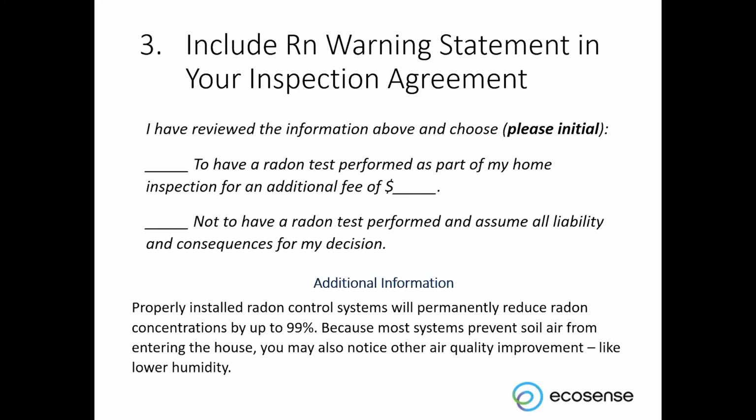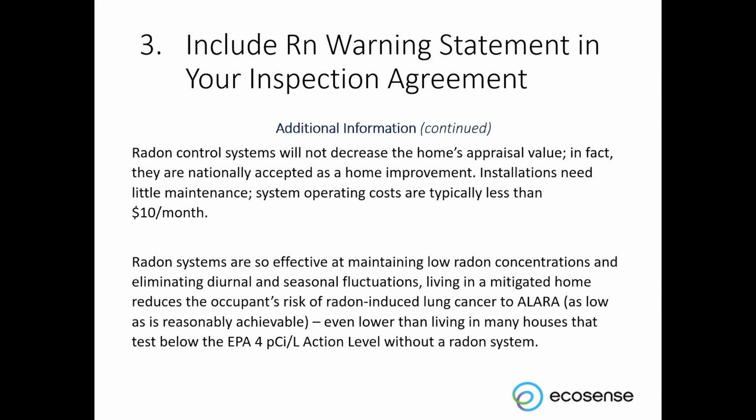And then there's some other information you could choose to put in there or not. For example, properly installed radon control systems will permanently reduce radon concentrations up to 99% because most systems prevent soil air from entering the house. You may also notice other air quality improvements, such as lower humidity, because that damp air from below the slab or from the crawl space can't come in anymore. So you get some added benefit there.